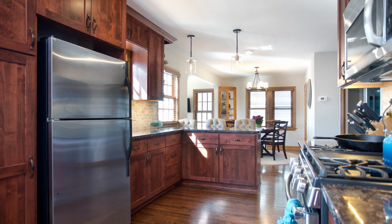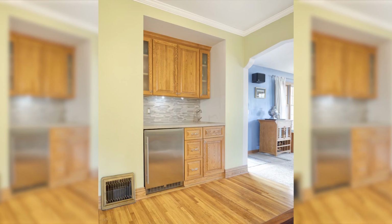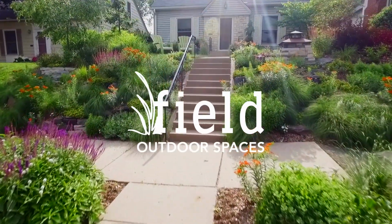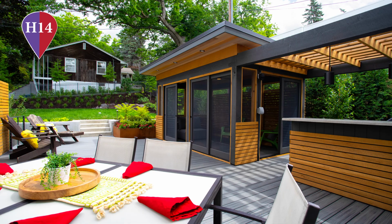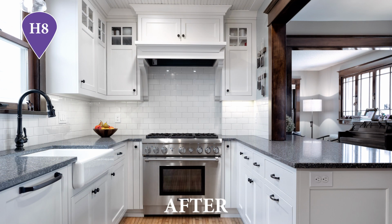Between these 2 homes, you'll see 2 kitchens, 3 bathrooms, 2 second-story additions, 1 basement, and 1 closet turned minibar. On the tour, you'll also find 4 homes featuring landscaping projects by Field Outdoor Spaces and 2 homes featuring solar projects by All Energy Solar. Each home will educate and inform visitors on real, everyday remodel projects, not just the largest and most expensive.